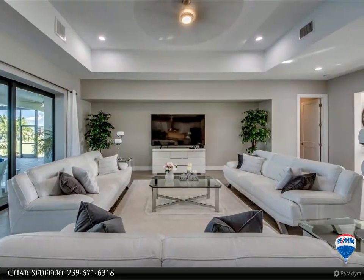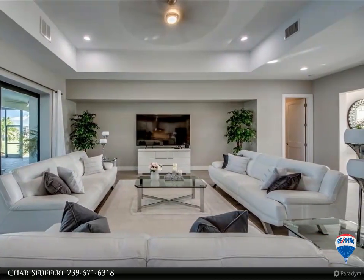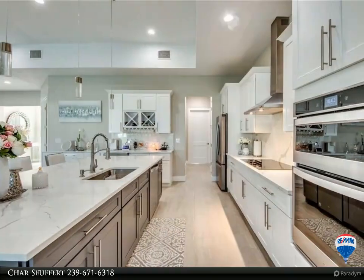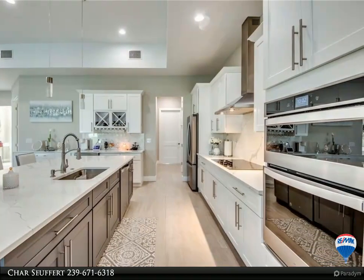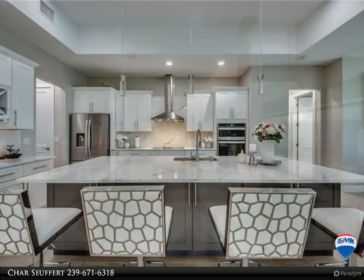Beyond the confines of this impeccable residence lies the exclusive gated community of Kismet Lakes, where just 27 homes share in the allure of this pristine setting. Don't miss your chance to experience absolute perfection.